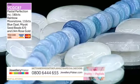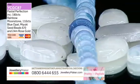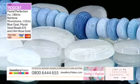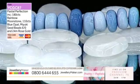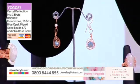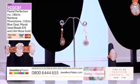And so you are, again, just so much to work with in this kit. You can see the fantastic pieces that Sue has made here. They are good. I'm loving the ring. The ring is beautiful. Very, very beautiful.